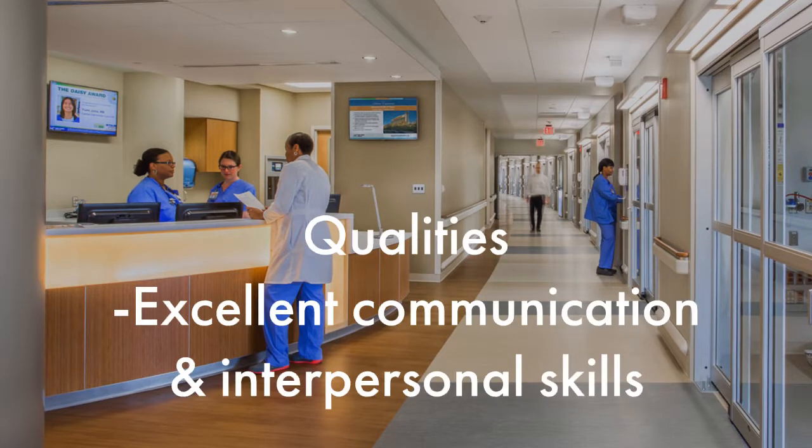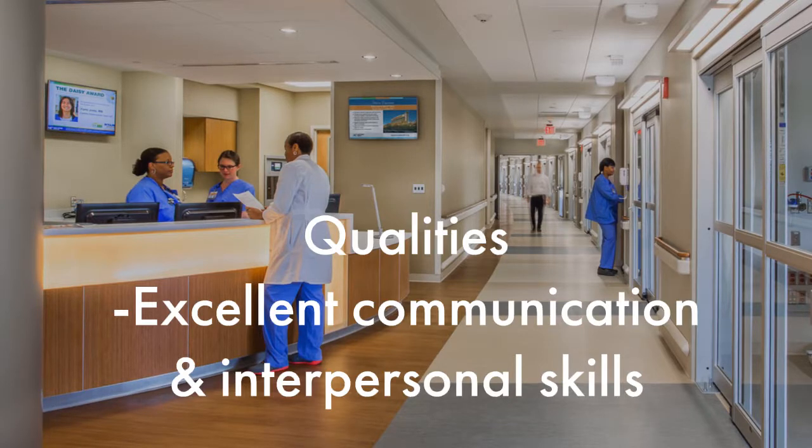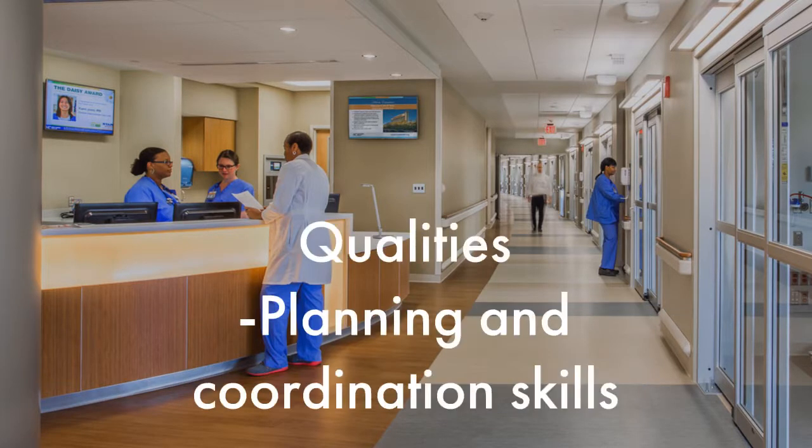The charge nurse should have excellent communication and interpersonal skills. This will allow whoever is serving in that position to be able to provide good directions to the staff or be able to communicate with family members. And also, this skill can allow the charge nurse to resolve disputes between co-workers which may come up during the shift.